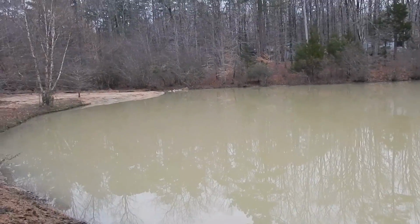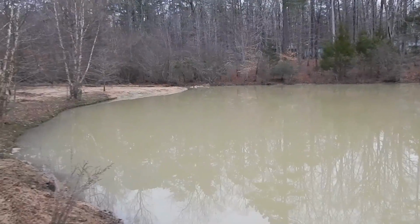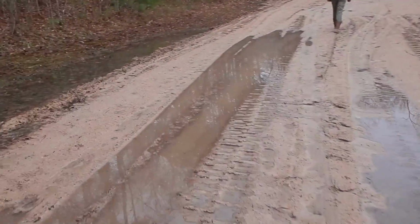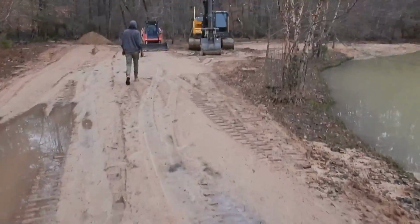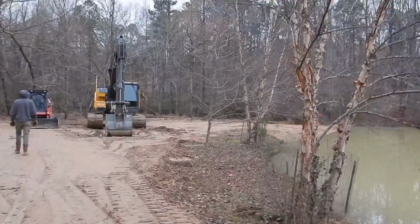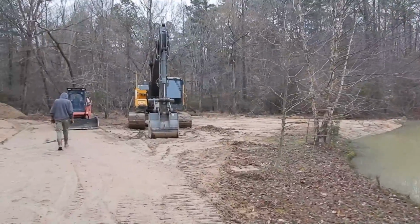So the pond is all the way full now, as I expected. We come here this morning. It rained again last night, as you can tell. And we're going to attempt to kind of finish grading this out and get it seeded and strawed today.